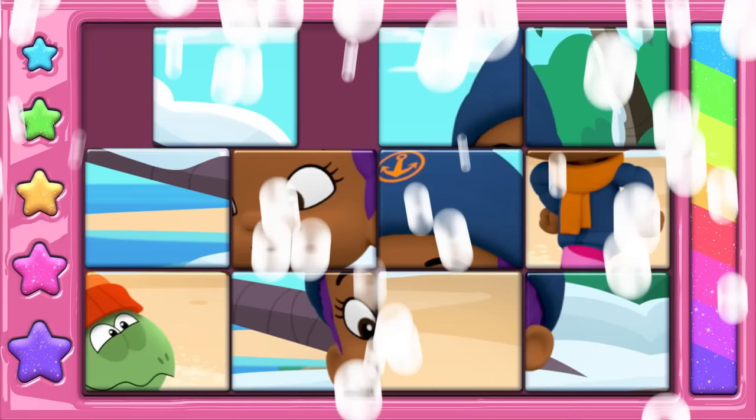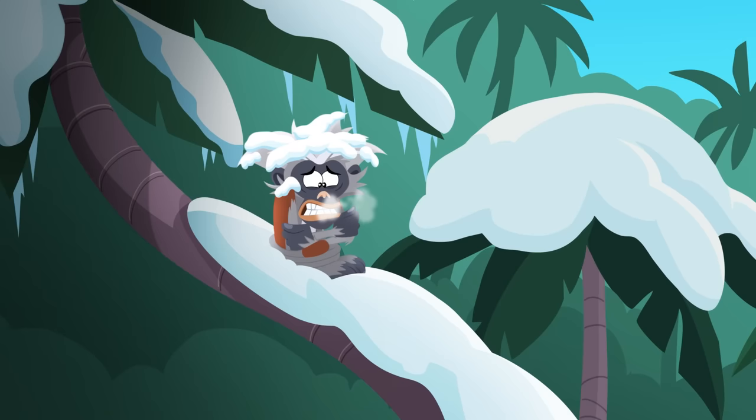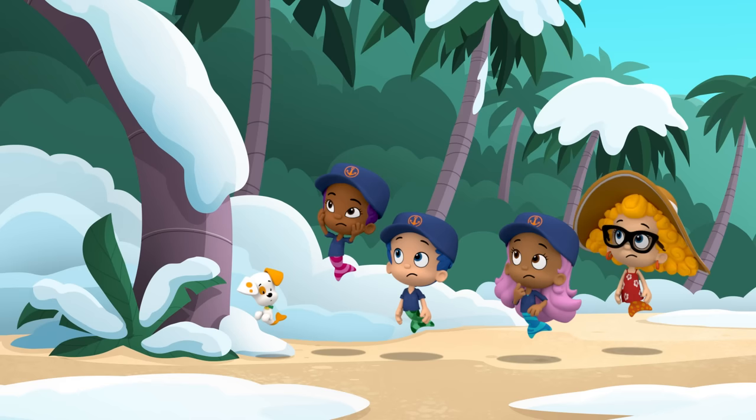Let's keep solving. This guppy loves animals and knows a lot about them. It's Zooli. That's a red colobus monkey. Poor monkey. She looks really cold. It's way too cold for her. We have to do something, Captain.